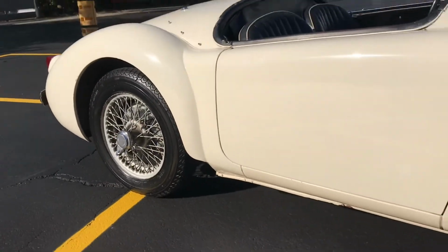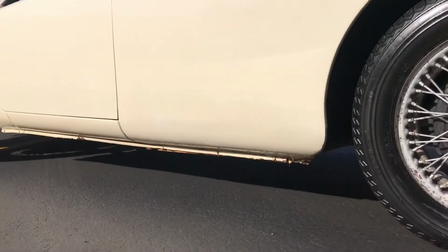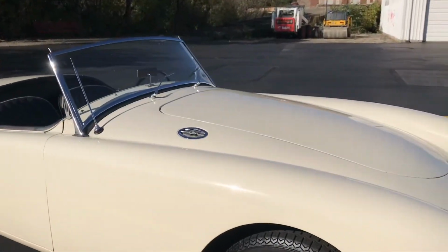It would be an easy car for paint though, because there's really no rust to be combating. See the bottom of the rocker there. It's pretty impressive.